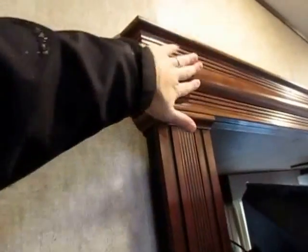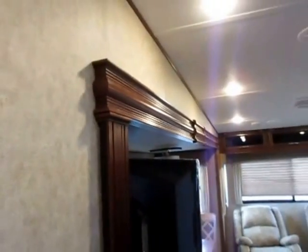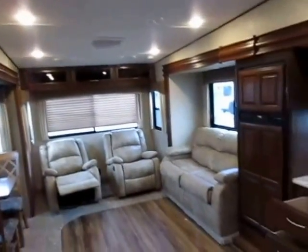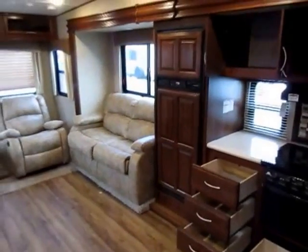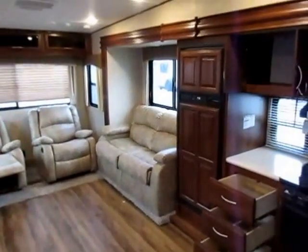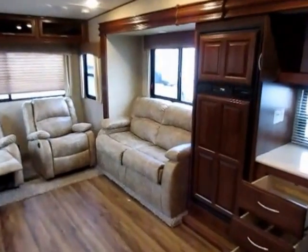We have real wood fascia, not MDF, which is foam. It's a formed foam. I guess nothing wrong with MDF. I have products out here that have it, but in this class you tend to find MDF. I think anyone would prefer hardwood if they had the choice.